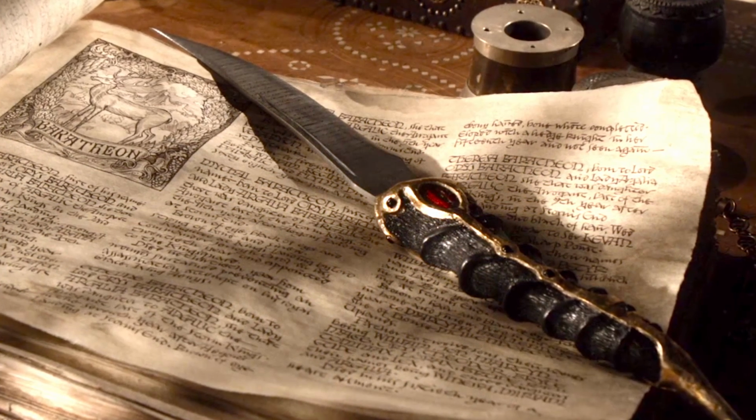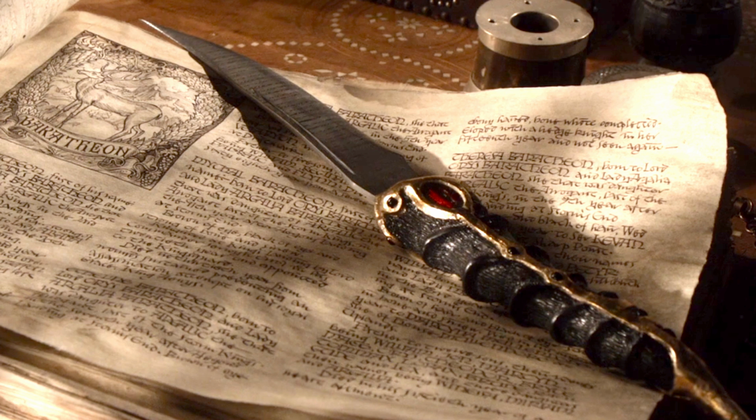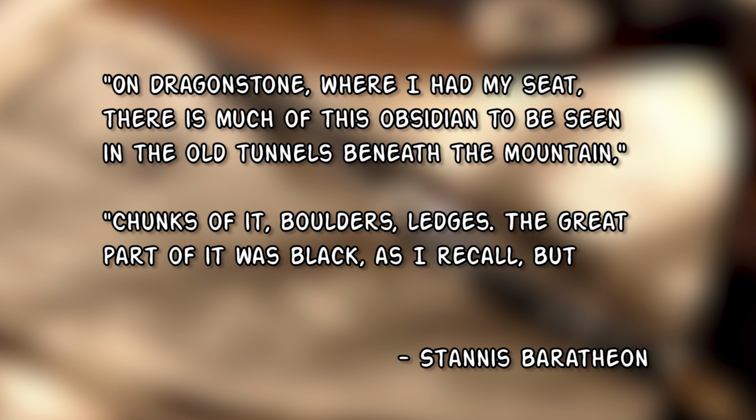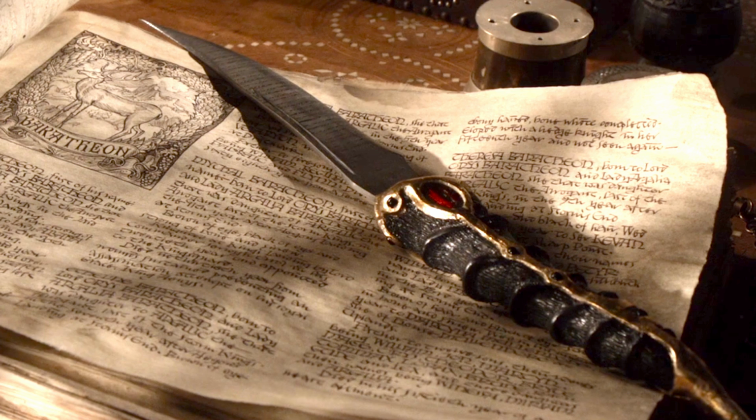If you're thinking that this is impossible because dragonglass is supposed to be black, let me show you a quote from the book said by Stannis. "On Dragonstone, where I had my seat, there is much of this obsidian to be seen in the old tunnels beneath the mountain. Chunks of it, boulders, ledges. The great part of it was black, as I recall, but there was some green as well, some red, even purple." So, there you have it. Dragonglass can in fact be red.